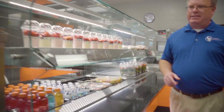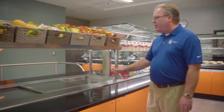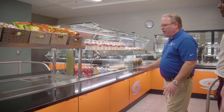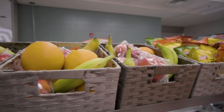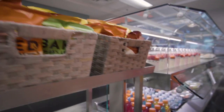Great, that would be perfect for my salad bar. Now, if we move down, this is really a nice, unique item. This is the glass sliding top beverage cooler. LTI designs this to be built right in the line. That way, you don't have a separate beverage cooler just sitting to the side, which is more traditional in most school lines. Here, this is good for merchandising with the chips, fruits and vegetables, easy to access.